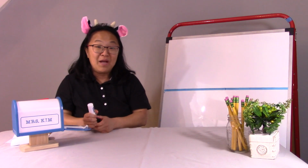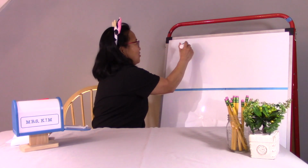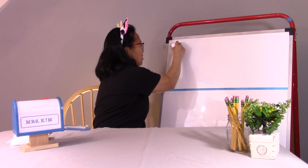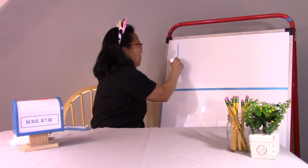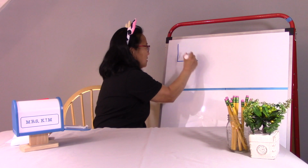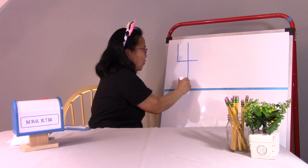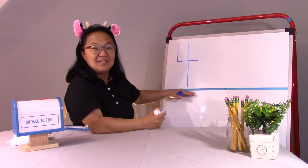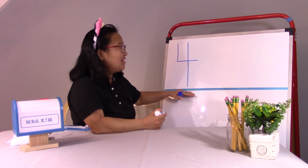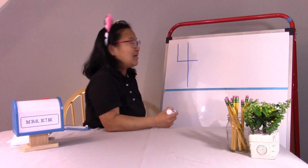So let me grab my pen and then we're going to write the number 4. So here we do it. We'll start on top, but we'll stop midway to the line and then we'll go across and then make another straight line all the way down. And that is the number 4. Now let's do that 3 more times so we can write it 4 times.